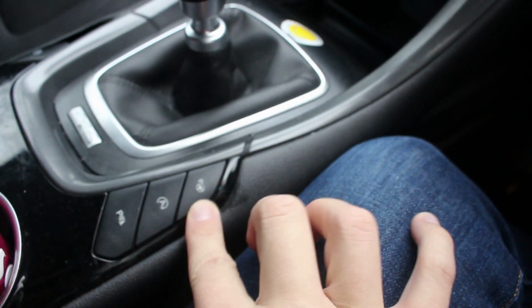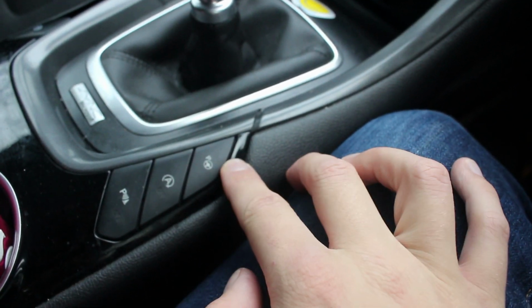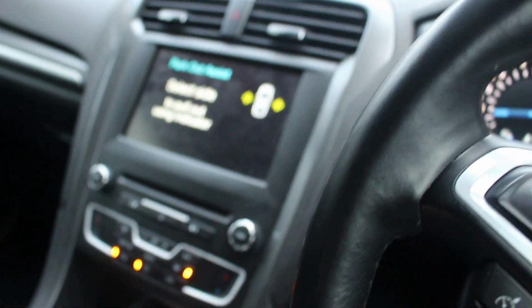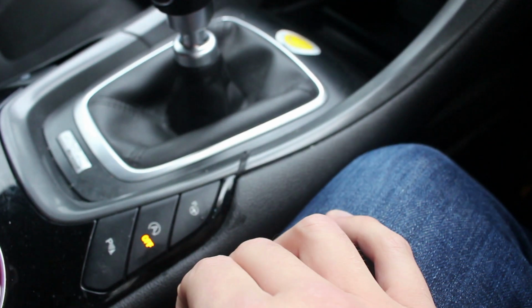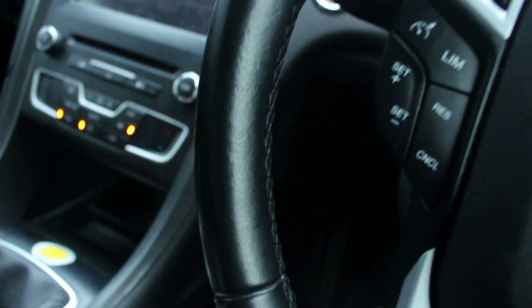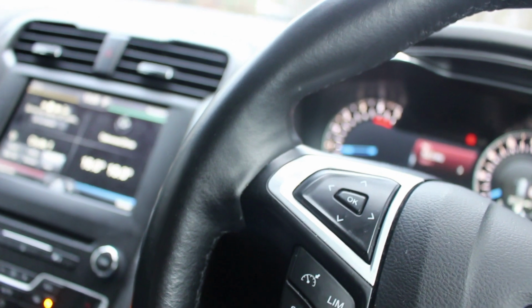Down here we have your driver's settings in terms of it parks itself, you push that, and I'll show you that in a minute. We also have automatic engine start stop defeat and parking sensors on and off, because the parking sensors do activate when you're sitting in rush hour traffic on the motorway.